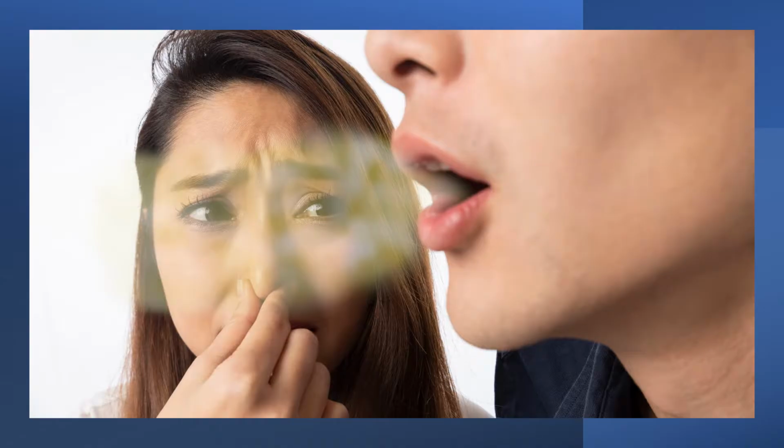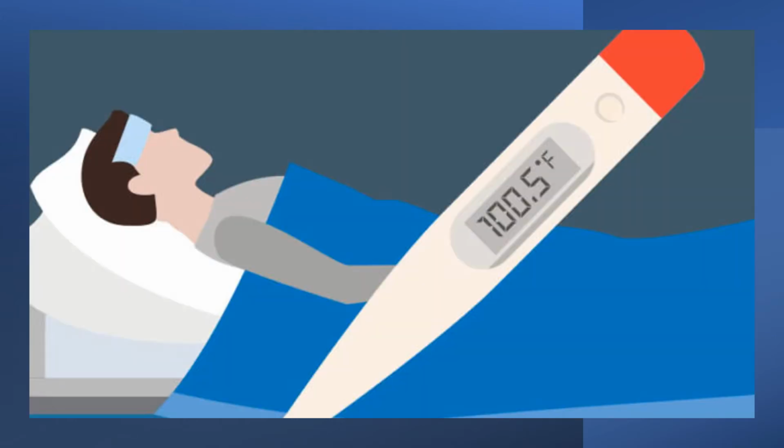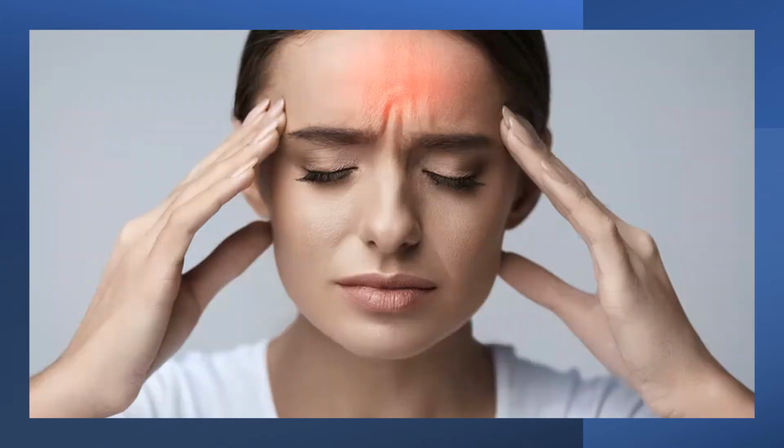The cubeb is very aromatic and it has antiseptic properties, so it's been used for dental problems for many years and is particularly useful for halitosis or bad breath. If you're looking for a natural fever remedy, the cubeb is the right choice. It powerfully reduces the body heat when the fever comes on. The seeds were used to treat headaches, dizziness and migraines.